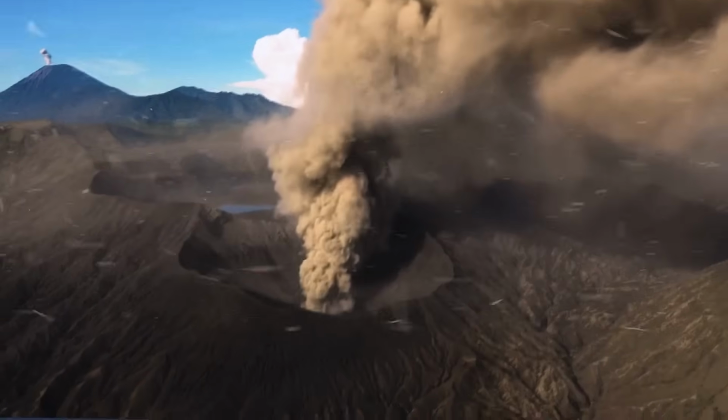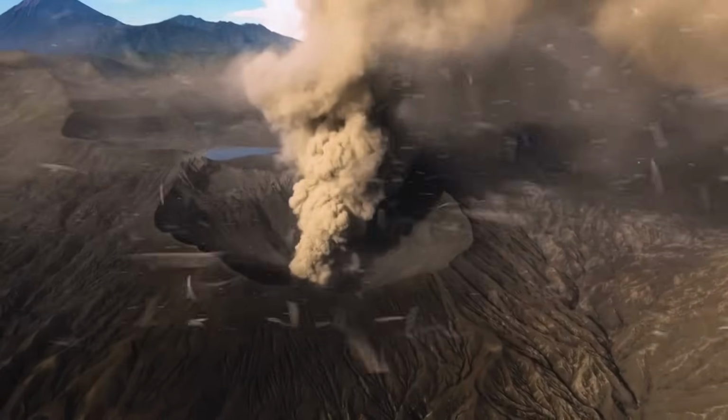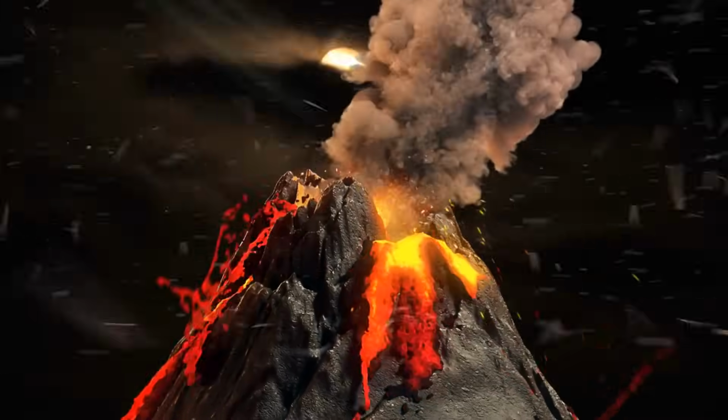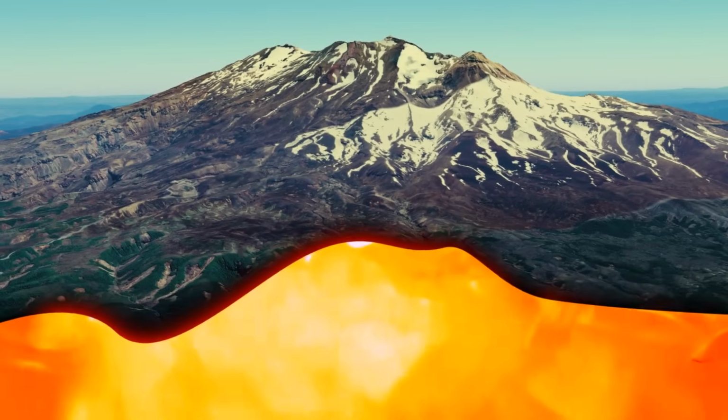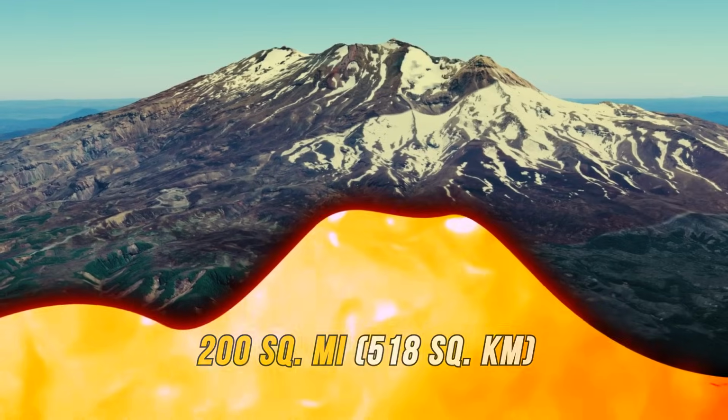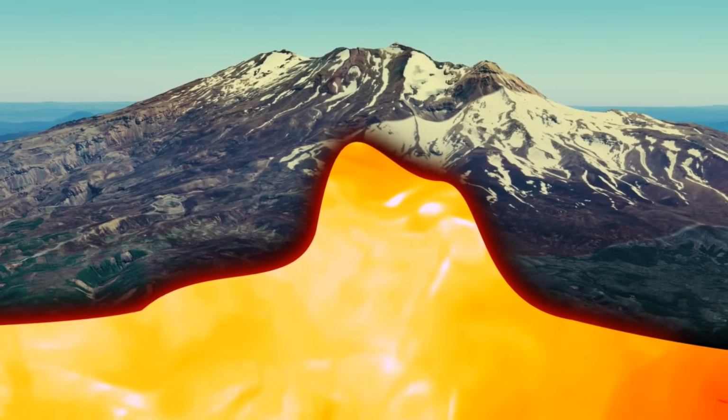But the most exciting and confusing thing about the eruption was that the Tahoe volcano simply didn't go off like many others. At first, everything was going as usual. More than 200 square miles of magma had built up under the surface, and the pressure was getting higher and higher.